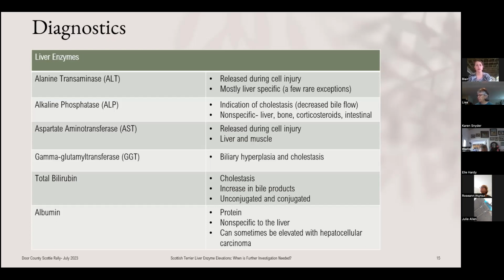So bilirubin is a product that's created by the liver and eventually becomes bile acids. When it's elevated, we're seeing that there's cholestasis in the liver. We're not really producing as much bile as we should. And there are two forms of bilirubin, unconjugated and conjugated. Most basic blood panels just look at total bilirubin, which takes both into consideration, but you can break it down and look at the unconjugated and conjugated separately if that's a test we need to do in addition.